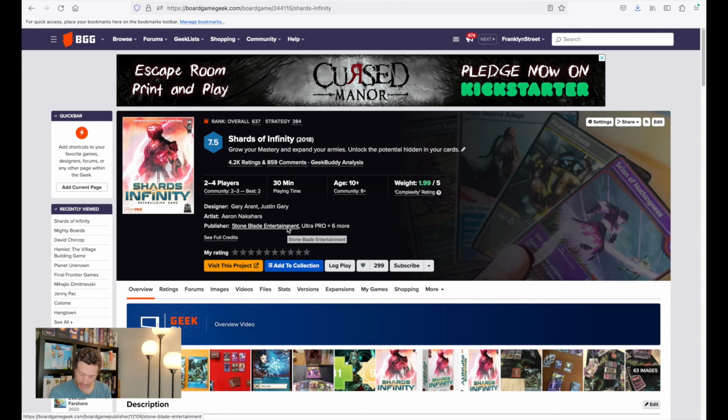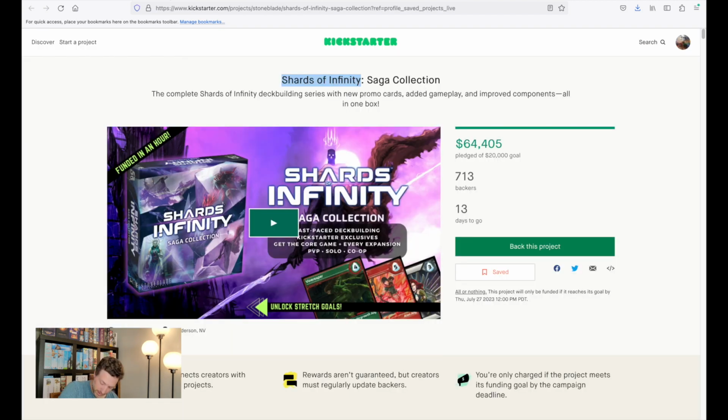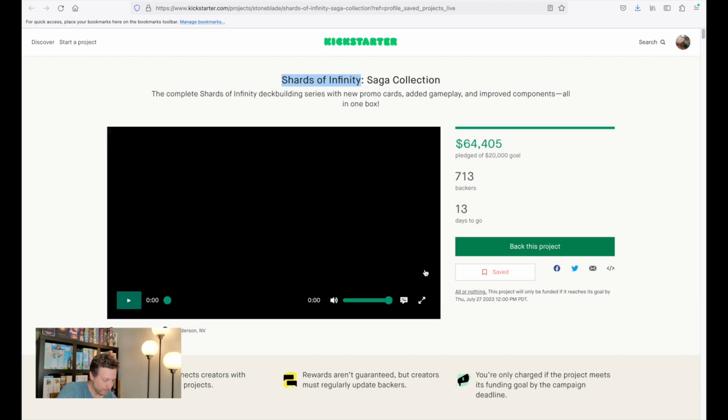And Shards of Infinity is a deck builder with a time travel theme. There have been a lot of expansions for it, but that's all going to be included in this new campaign. As we see here, the original game, a 2018 launch, is at 7.5 on BoardGameGeek, and it is a light game, so it doesn't even have a weight of over 2.0. That's what would make it a medium light game, meaning this is just a light game. Very simple, very easy. Now, let's take a look at this campaign. We are going to watch the video for this, and then we'll go over the 4 different pledges here.